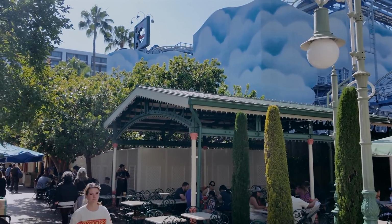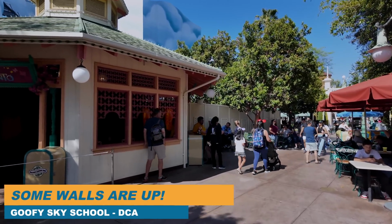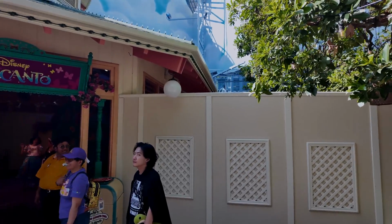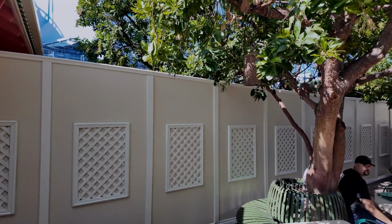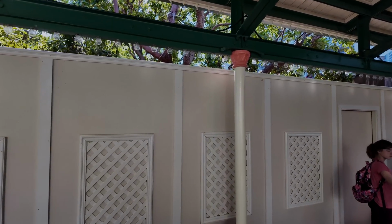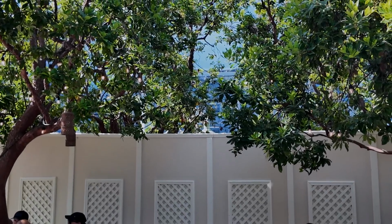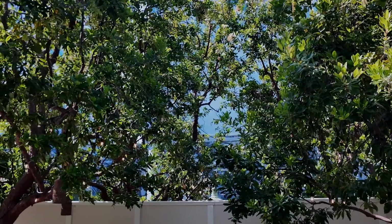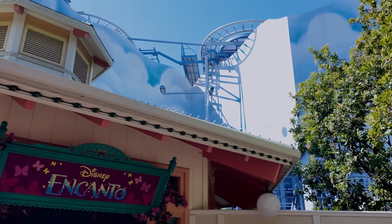Elsewhere in DCA, you might have seen these walls pop up over here next to that character meet and greet, which is presently in Kanto. This is where they often do arts and crafts and stuff like that for special events. Walls are popped up. Why, you ask? Because they're going to build a net, you guys, over here covering this space because people were losing their phones and their cameras and their hats from Goofy Sky School.